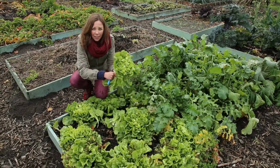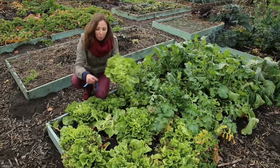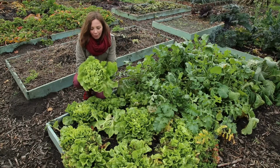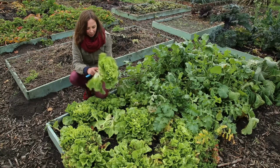You can see that I leave all the parts of the plant that we don't eat on the beds by way of mulching.